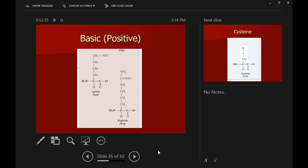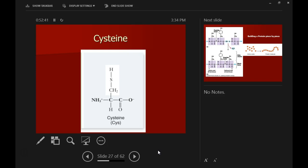And we have one more, and that's the one that we've already talked about. Good old cysteine. Cysteine binds with cysteine and forms disulfide bridges. That's our fourth one. So four rules. That's it.